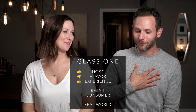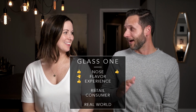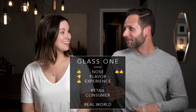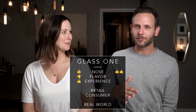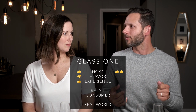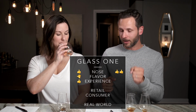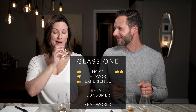All right. For Glass 1, I gave it a thumbs up on the... I'm sorry, I'm so offbeat here. I gave it 2 thumbs up on the nose. After I spent some time with it, there was a caramel apple sweetness. It did have some astringency to it, but there was a lot of caramel apple sweetness. There was a lot of depth. It smelled literally like a caramel apple to me. I didn't get the caramel, but I got the apple. Like if you take a candy apple and drench it in moonshine, that's what it smelled like to me. All right. Fair.